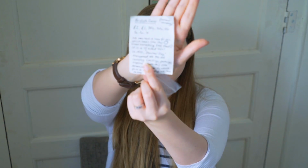So, let's open this one here. She says these are British coins, the current currency, and there's £2, £1, 50p, 20p, 10p, 5p, 2p, 1p. We now have a new £1 coin, which looks like this. She made a drawing. Well, something like that. It is a 12-sided coin. In 1971 decimal day transformed all the old currency, shillings, farthings, sixpence, crowns, etc., into denominations of 10, which carries the currency we have today.